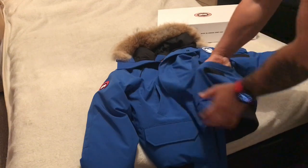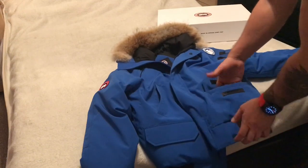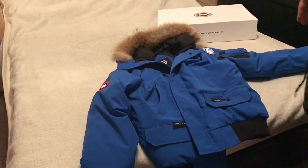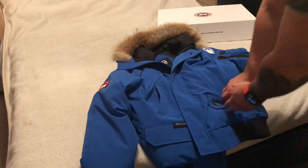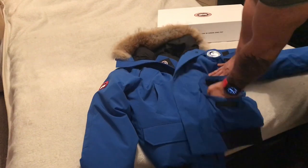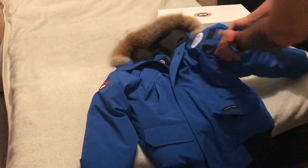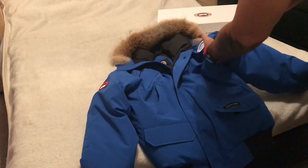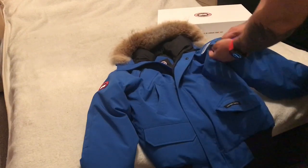Quite small. You know, my iPhone 7 Plus will fit in here, no problem. But if you want to put your hands in them, there's not much there, okay? Pretty useless pocket in here. You can't fit anything in here. It's just like, come on, man.